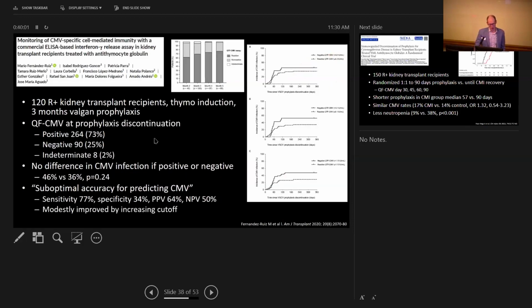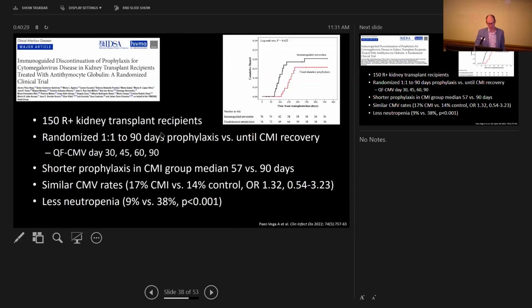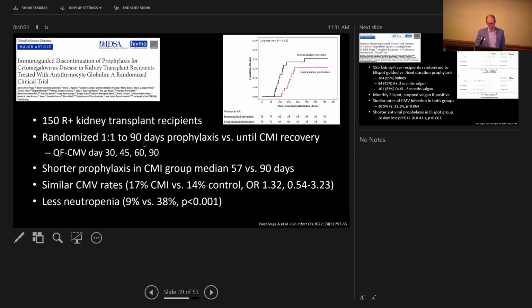And then more recently, and this is where it might become more useful, people have started to hone in on specific subgroups. So Mario again looked at 120 recipient positive kidney recipients who all got thymo-induction. Pretty niche group. He looked at their quantiferon results, and he actually found no real differences in CMV infection, if positive or negative, and concluded that it was not a very accurate test for predicting CMV in this subgroup, right?